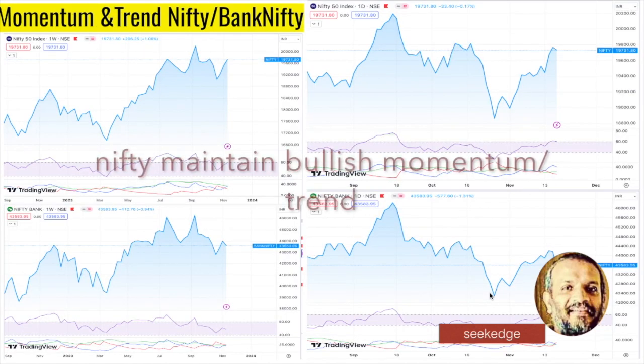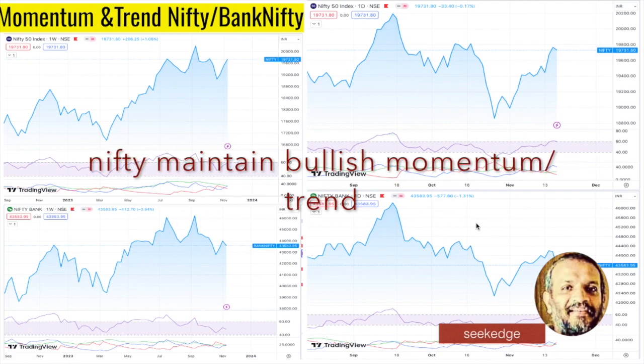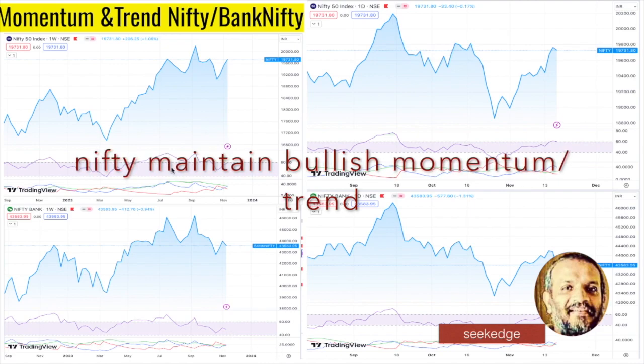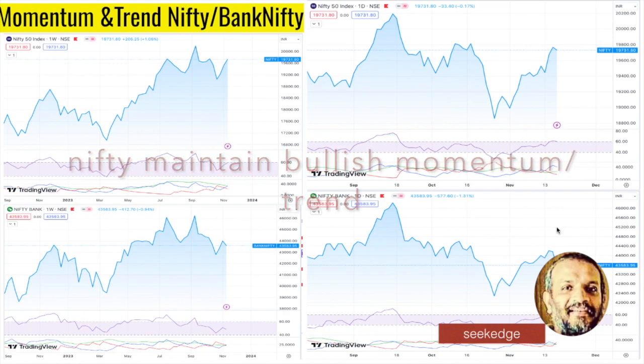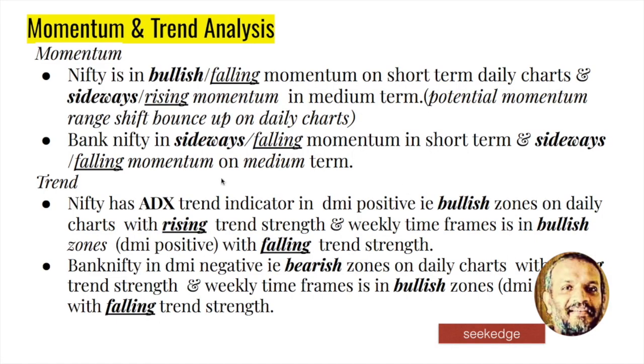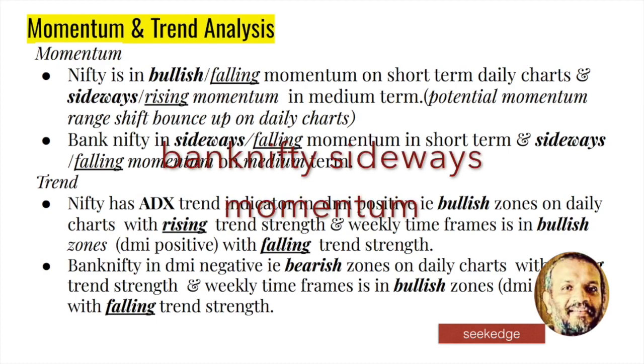Let's look at momentum and the trend. Weekly Nifty and Bank Nifty is what you see on the left, and daily is what you see on the right. You can clearly see there's a rising momentum in the Nifty, and sideways and falling in the Bank Nifty on the weekly. On the daily, it's bullish and falling on Nifty and sideways and falling on the Bank Nifty. So that's what the momentum is, right? There is bullishness in the Nifty, and it's sideways in the Bank Nifty overall, right?